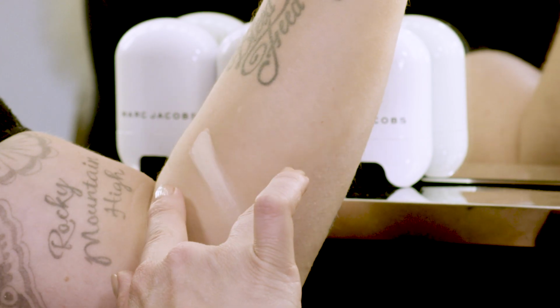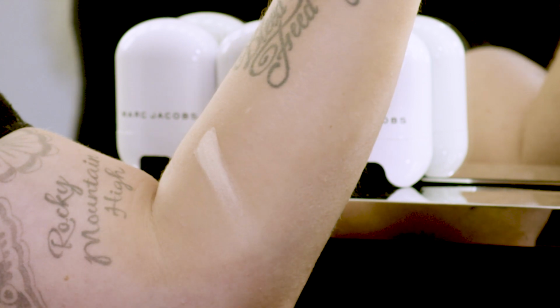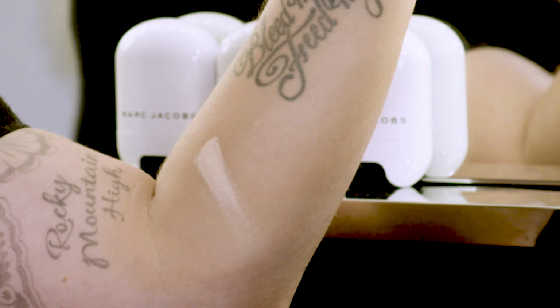Perfecto is a great shade for every day. You could swipe it across the lid to give a very clean beauty look. Also, I love it to highlight the brow bone.